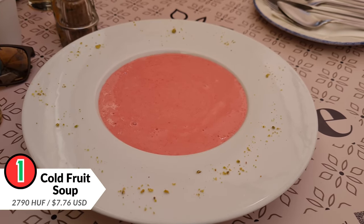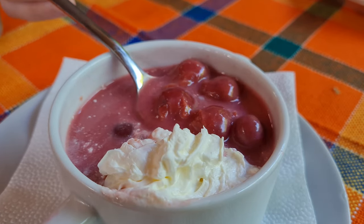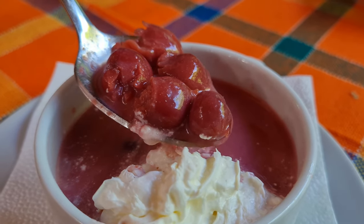We're gonna be trying our first dish of the day, which is gyümölcslevés. Maybe I butchered the name, but it's basically Hungarian cold fruit soup. This can come in all sorts of different flavors. We've had it before with peach, you can get it with strawberry, but the most traditional way is actually with sour cherry, which we have had in the past and we're going to have in an upcoming video. But this one is actually made with raspberries.